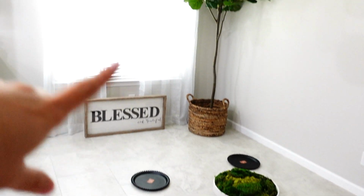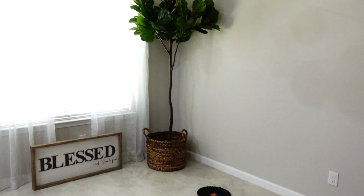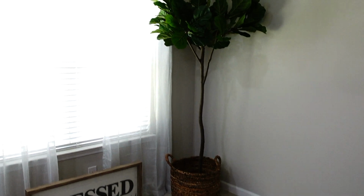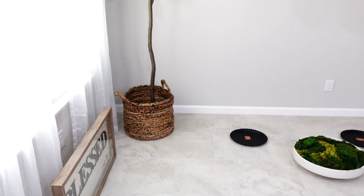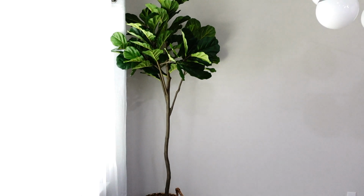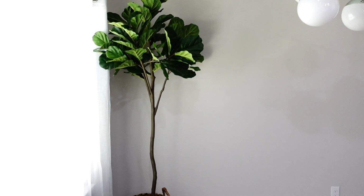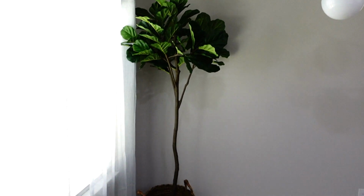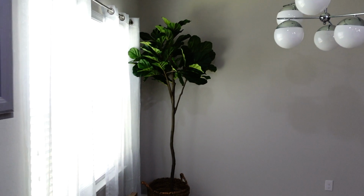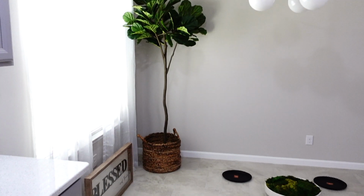I have to hang this picture back up there and fix the curtains, but this is also the tree that I am in love with. Although it is not from HomeGoods, I absolutely love it. The basket is from HomeGoods, however, but the tree is from World Market, and I got it for a steal. I think it was around $160, and it is over 6 feet tall. So you can see compared to the window how tall that tree really is.